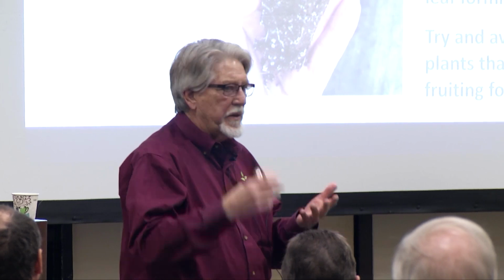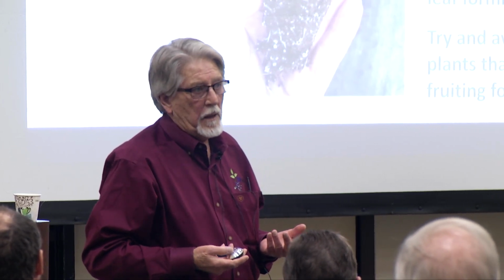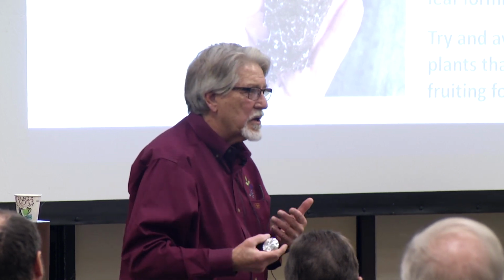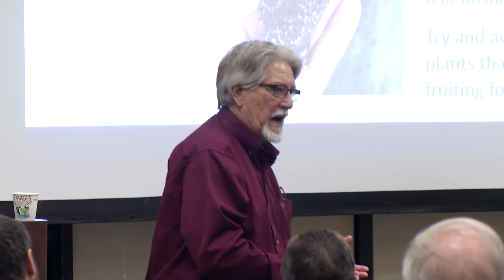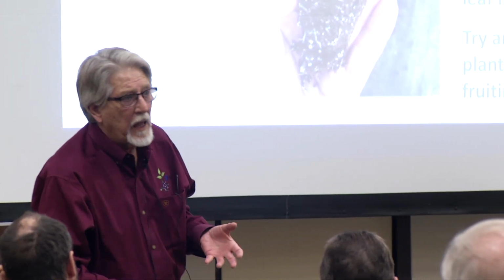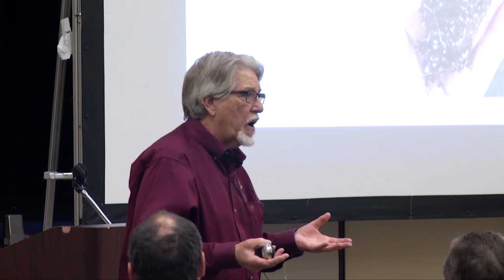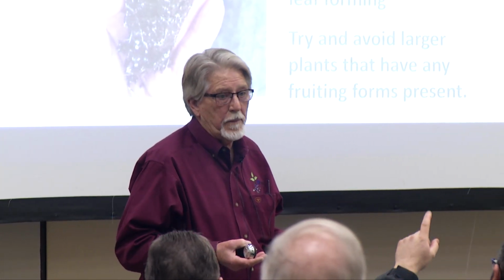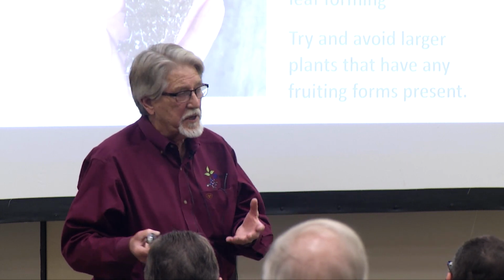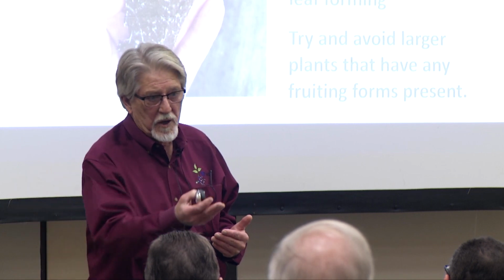So try and avoid these larger plants, particularly if they have fruiting forms on them, because that plant has already started going basically reproductive. It's going to be much more shocking to it when you transplant it. I've read research that on cucurbits, particularly seedless watermelons, you need to have them transplanted in the field by the 4th leaf. You can start getting into serious potential reproductive issues later in the season if you have more than 4 leaves on them.